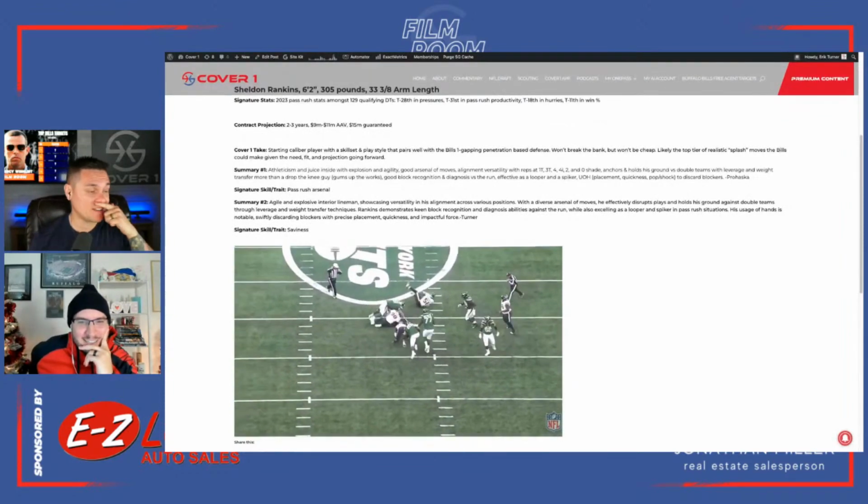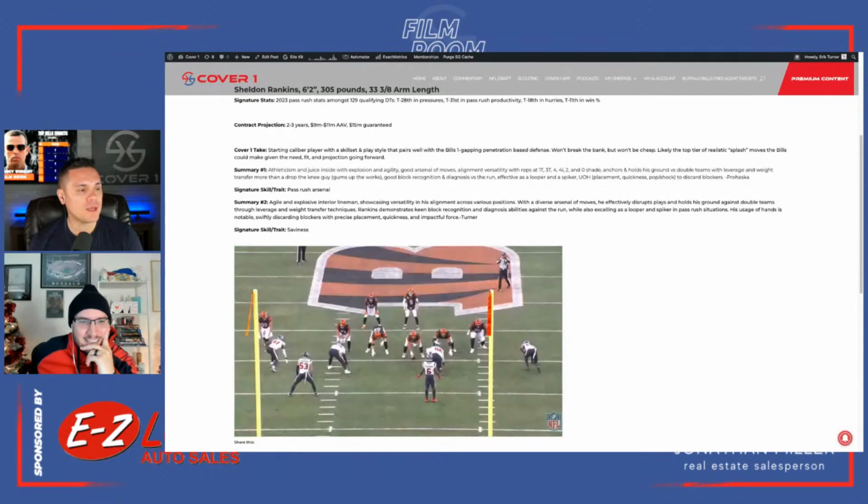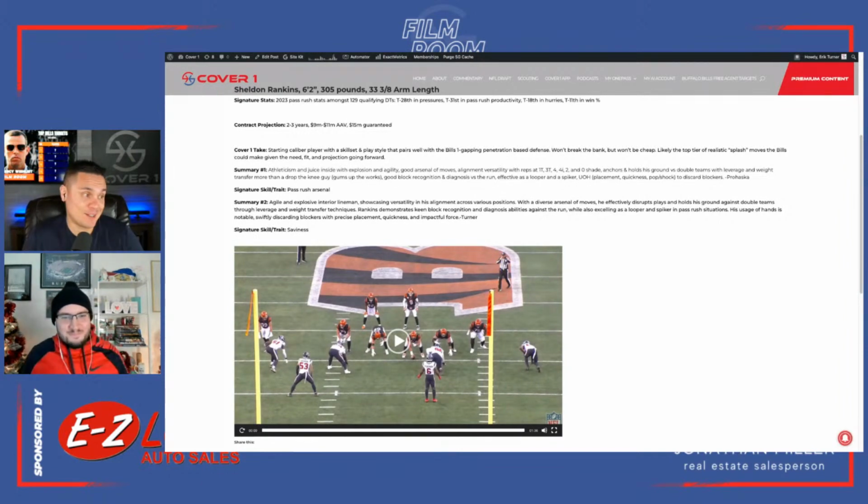That Titans play is a great example of that. And being able to diagnose versus a run. And he's got that, again, that ability to be a stunter, a looper. And the usage of hands. There's another one. Again, it's pretty funny to see the 2 scouting reports side to side there. And I just like his overall savviness. Again, he's an experienced guy.